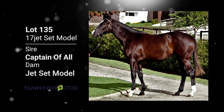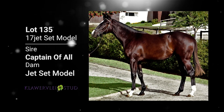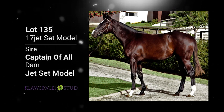Lot 135 is a colt by Captain of All, who's got off to a very, very good start, and he's out of Jet Set Model. Yeah, out of a Jet Master mare. Jet Master's making huge waves as a broodmare sire. A nice big strapping colt.